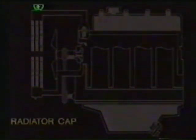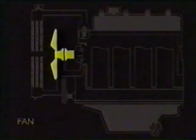Let's have a brief look at the function of each component in the cooling system. The radiator cap covers and seals the filler opening and controls cooling system pressure and vacuum. The radiator dissipates excess heat and acts as a coolant reservoir. The fan forces air through the radiator core. This forced air is required mainly when the vehicle is stationary or in stop-start traffic conditions.